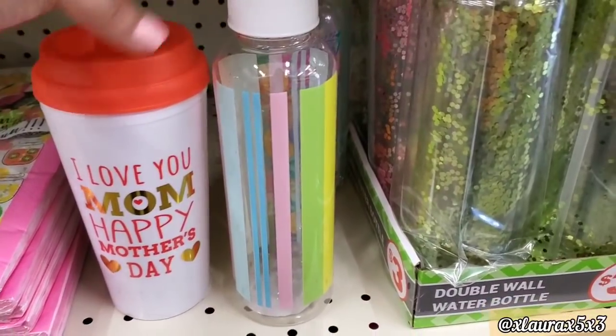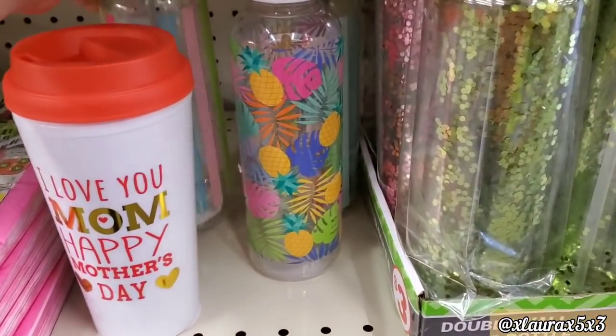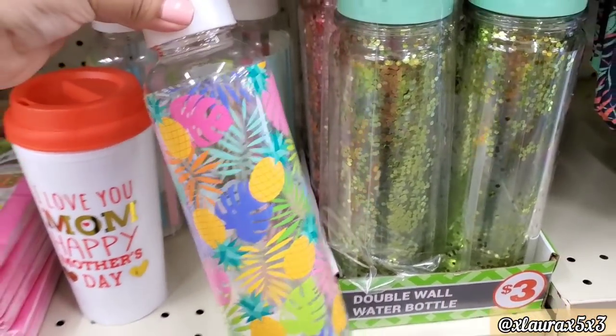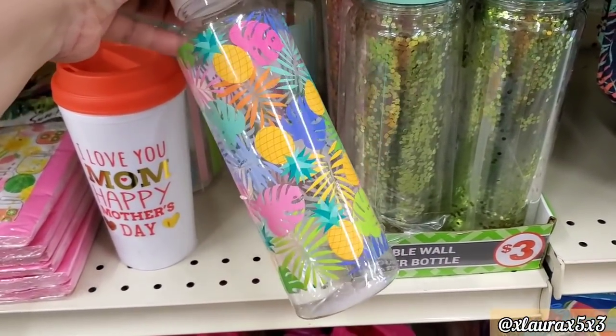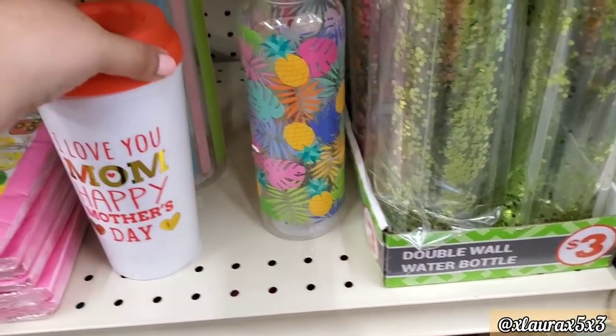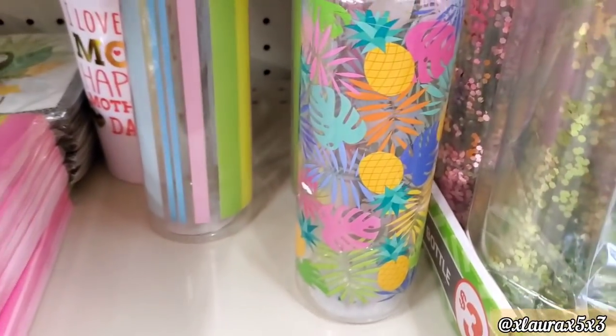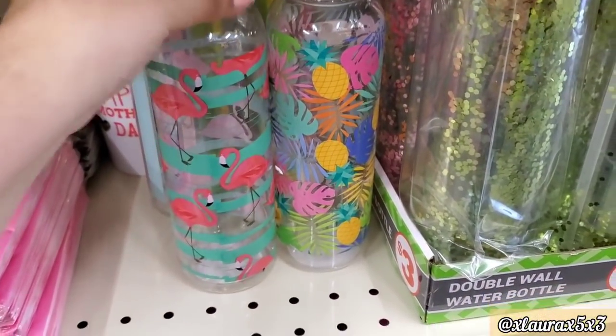In this Family Dollar, they have these bottles that are new, also $1. Lots of choices, guys. Look at these pineapples and the leaves. Very summery and cute. They also have this one with the flamingos. Those are the three designs I found.